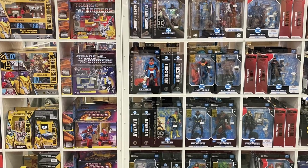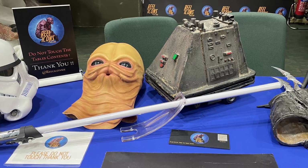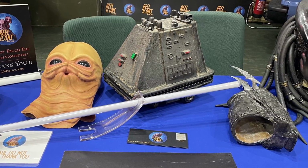What we're going to do, guys, is I'll chip in as we go through this, but I'm just going to show you some pictures of the different stuff you could get.